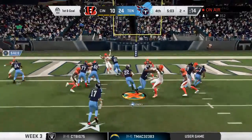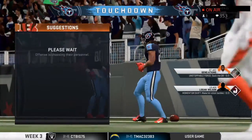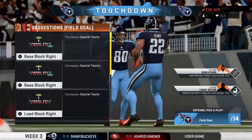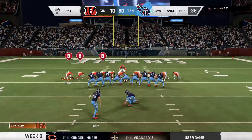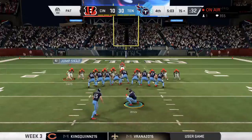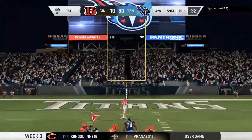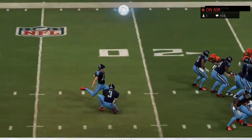A good chance now to put this game on ice. This is 1st and goal. They'll try to run for it with Henry. And he will take this one in for a Titans touchdown. Taking it in from 2 yards out. And the Titans capitalize on the short field as they take it in for 6. Extra point right down the middle. And the lead now to 3 touchdowns at 21.